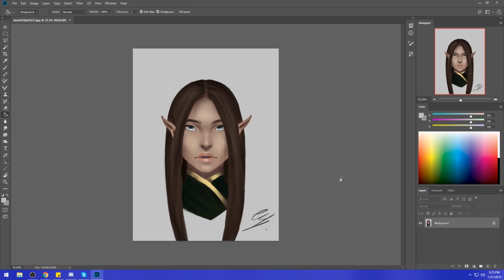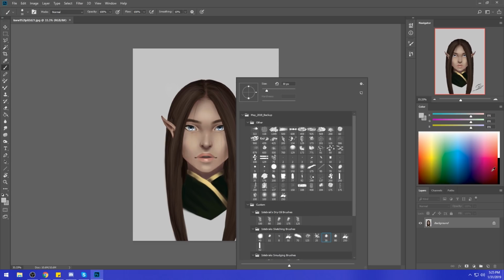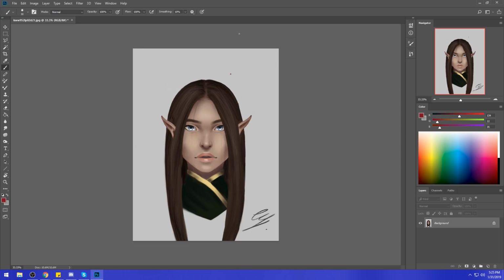Let's get started. Some of the beginner mistakes you have here are the reason it doesn't look good in certain ways. There are a lot of specific beginner mistakes I can point to. One of the many, and I'm not saying these in any particular order, it's pretty much just everything goes at the moment, is this soft brush.